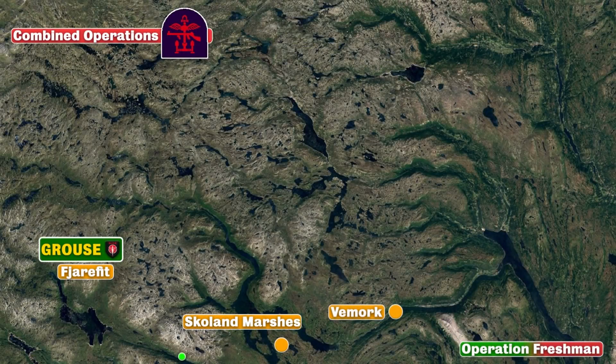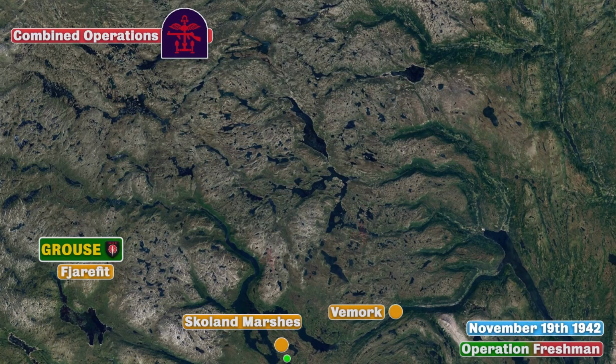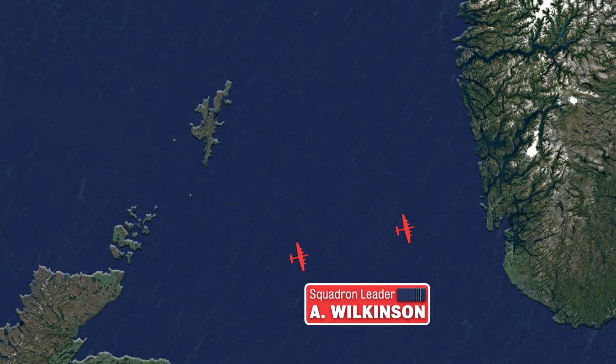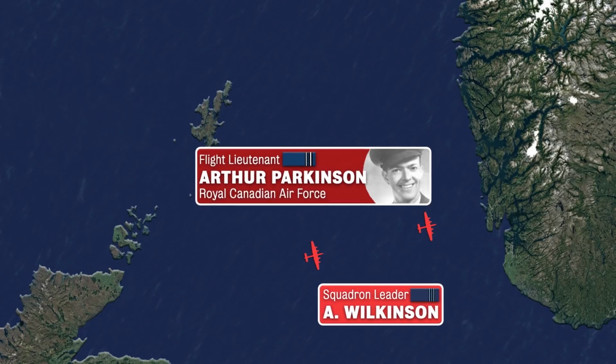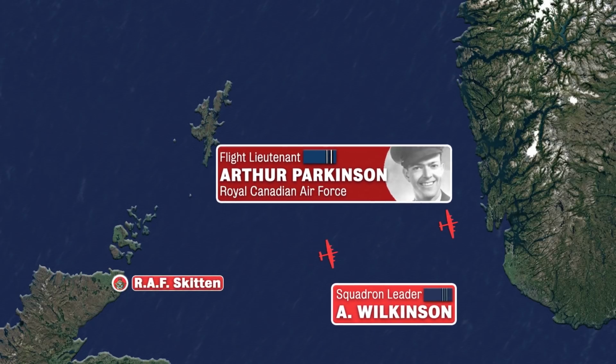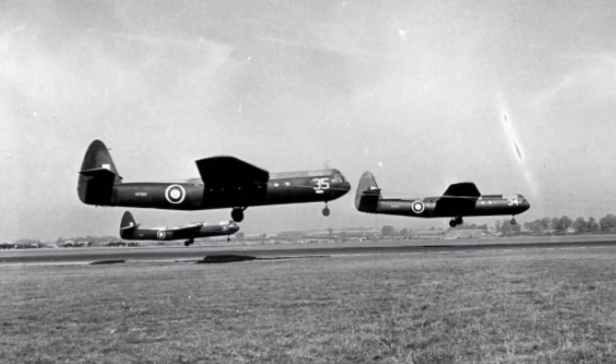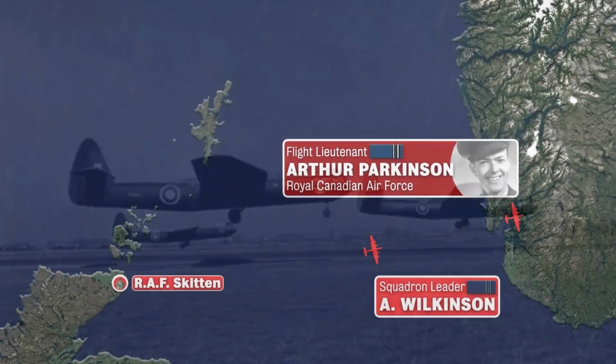Grouse arrived in the Vemork area by November 9th and awaited the arrival of the commandos. After waiting for a suitable full moon, on the night of November 19th, Operation Freshman was launched, with 2 Halifax bombers piloted by Squadron Leader A. Wilkinson and Flight Lieutenant Arthur Parkinson taking off from RAF Skitten in the northeast of Scotland. They towed 2 Horsa gliders packed with 34 British commandos.